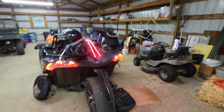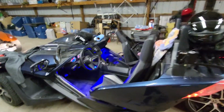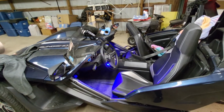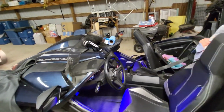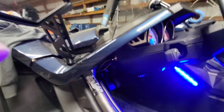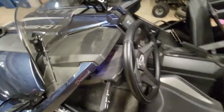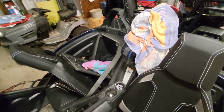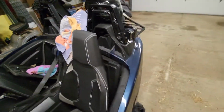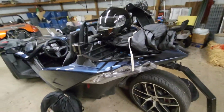I'm telling you, if you are a little bit of a DIYer, you can save money. If you're like me, we work too hard to give our money away. But the cargo switch that works my blue lights in here is just right there, real simple. See, I mean, now I can see where to put my keys, and it really looks cool at night if you're riding. So I don't know if this video will help you.